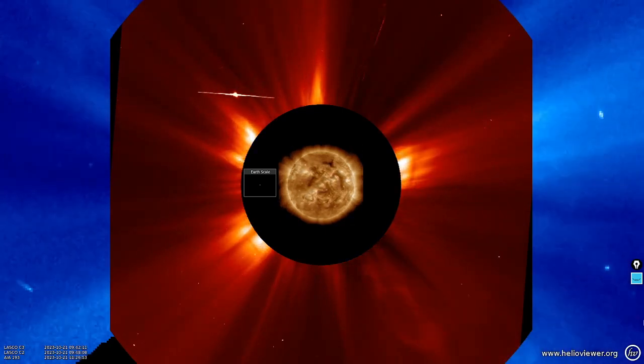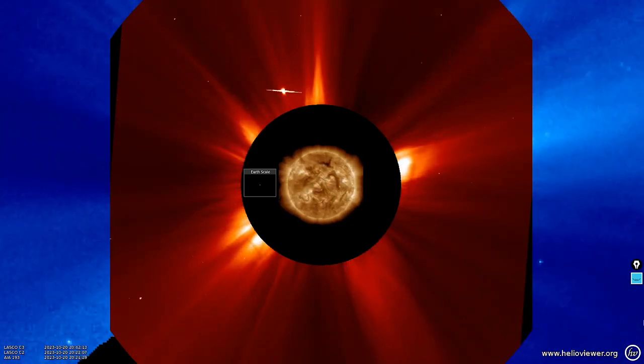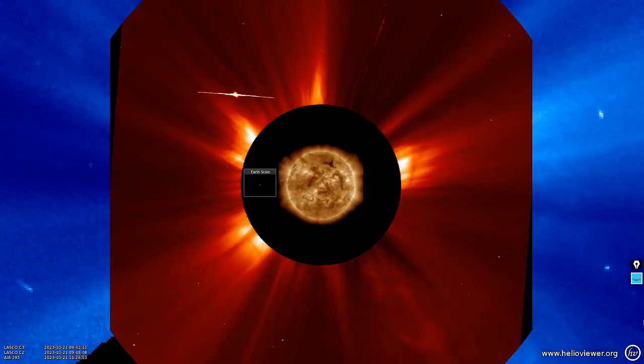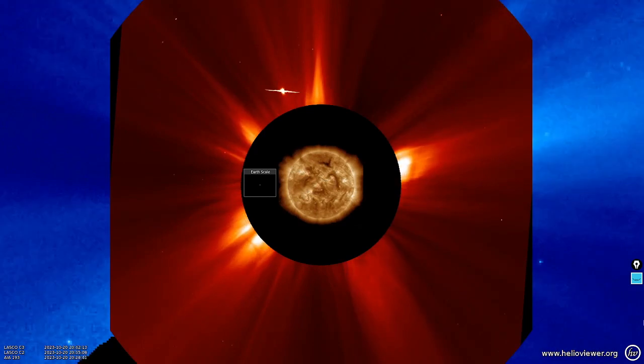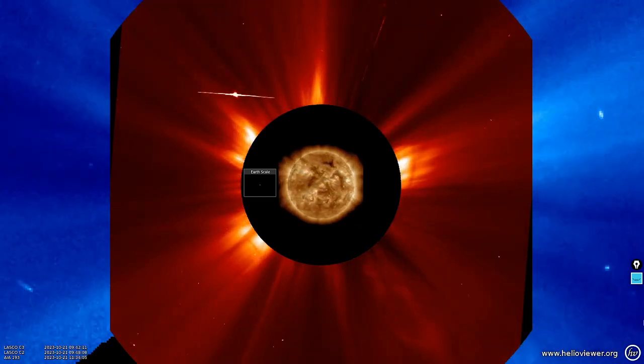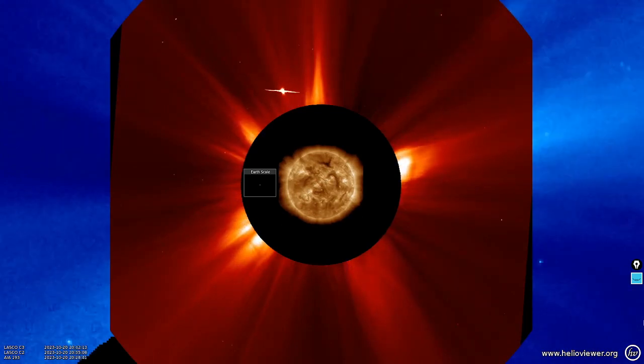Here's a little closer view there. Mercury sliding through the frame as it moves out of conjunction or alignment or whatever it is. I don't know. No, planets are not in charge of solar activity.